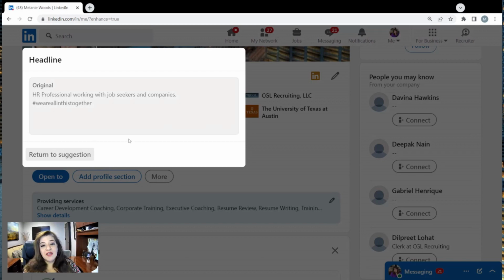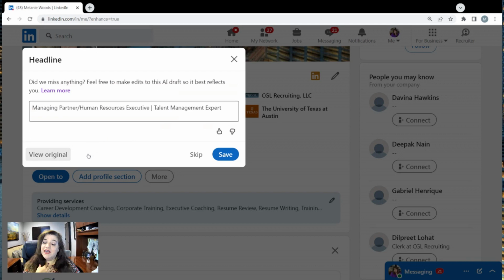Now, I much prefer the headline I've put together for myself as opposed to the headline that it is recommending when it generates. So be careful, make sure you're looking at it and asking whether it is doing the right thing for you if you want to change this.